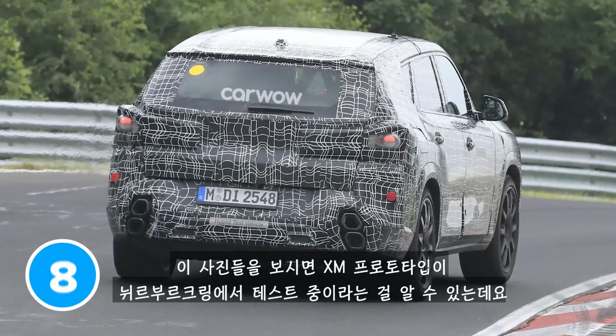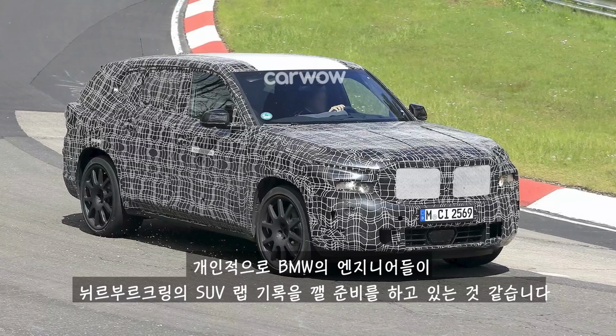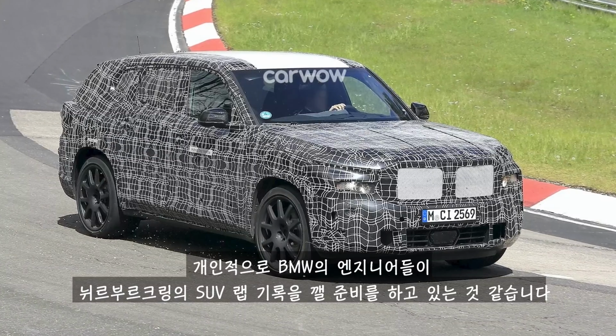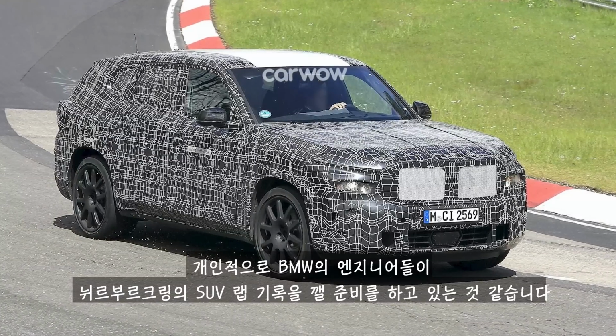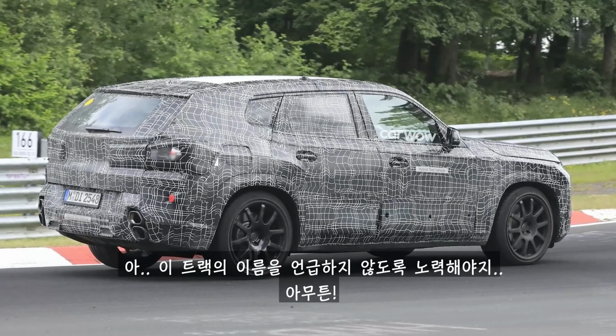These photos show an XM prototype being tested around the Nürburgring. I reckon this means that BMW's engineers are ready to try and break the lap record for an SUV on the Nürburgring. That is the question. Oh, I need to learn not to say that place.